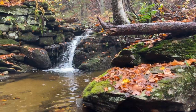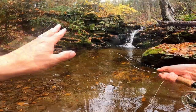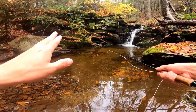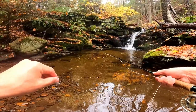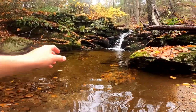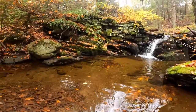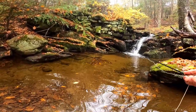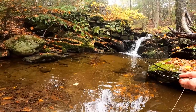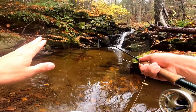We're still within our first 10 minutes. See if there's anything else in this pool. Can we get a third fish out of here? Maybe. Now that last fish actually waited quite a while before it took the nymph. So I'm not going to be too preemptive in placing a new shot until I'm 100% sure that this fish have had an opportunity. I'm just gonna shut up and see if I can just get this fish.